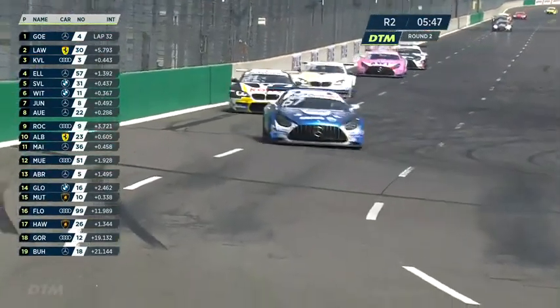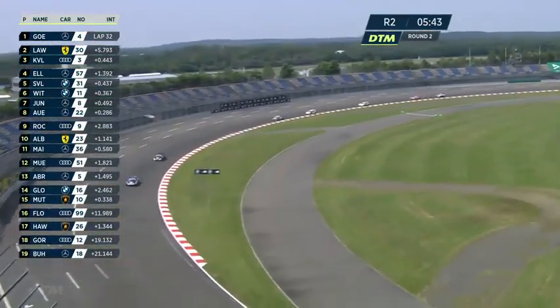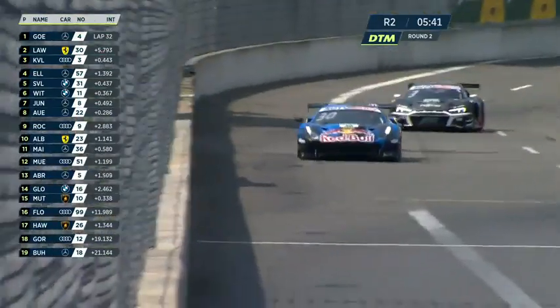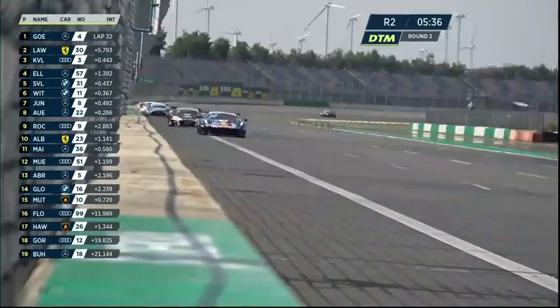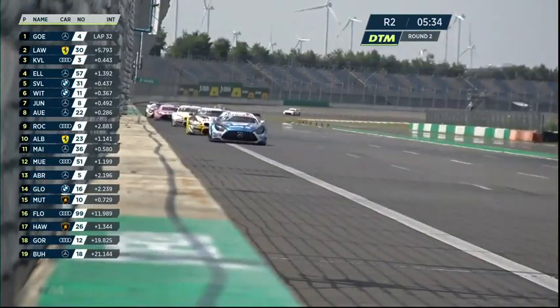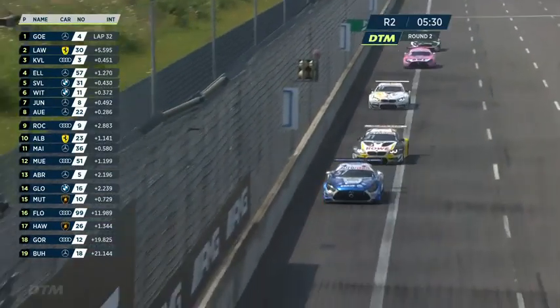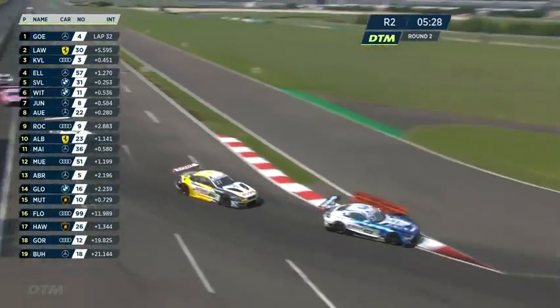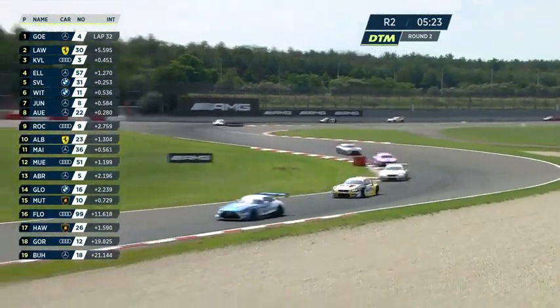Sheldon van der Linde, you suspect, has not yet given up on that second place. The body language of the car tells you everything you need to know about how determined he is to get past Liam Lawson. But Liam, cool as you like, fended him off. When he went left, he went right, he was on the grass, he was on the curbs, but he wouldn't let him past. Sheldon van der Linde having this very, very good battle with Philip Ellis. Good, clean racing from the pair of them.